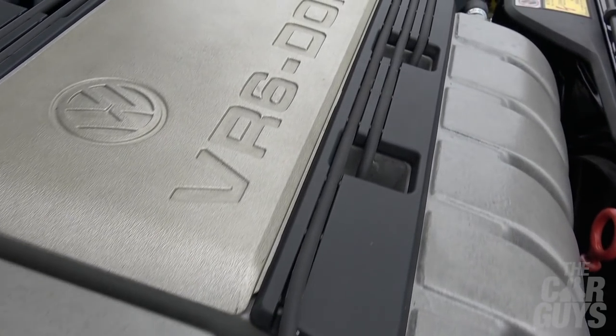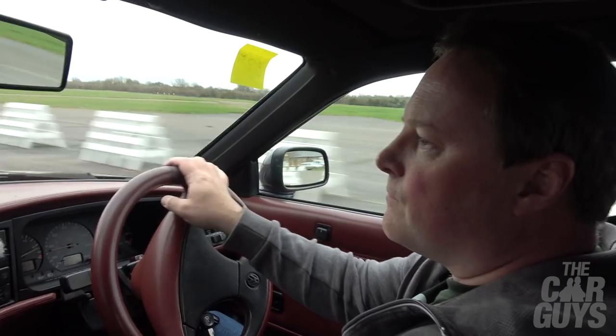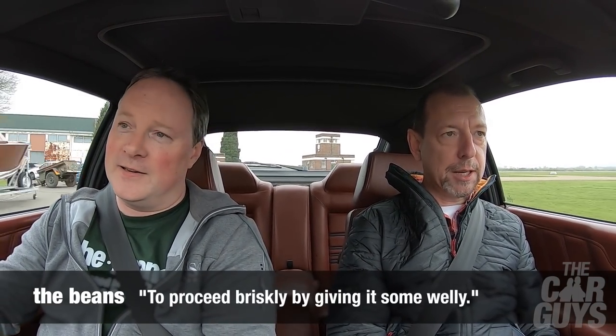So the engine's been completely rebuilt on this car and it is really free revving. It's properly smooth. It's got a lovely growl at the top end. You can feel it's got quite a lot of torque to it as well. Yeah. Does it feel like it's overwhelming the front wheels with all that torque? Let's find out, shall we? Oh, that's it. That's the stuff. Yeah, I mean, no, it tucks in nicely. It actually copes with it really well. Some beans? Some beans. Come on, let's have it.